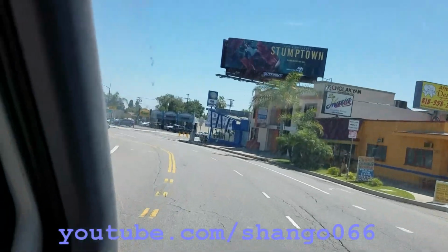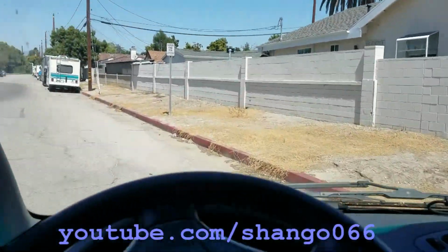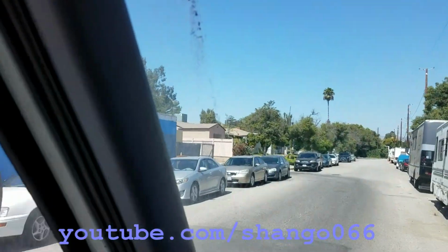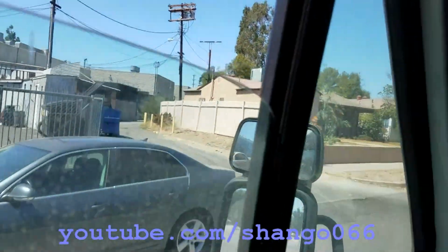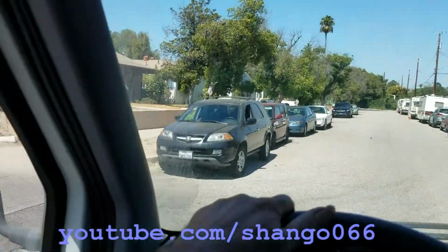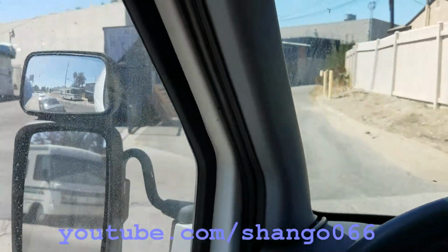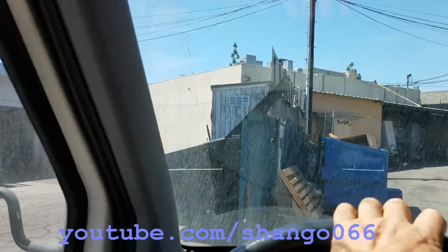Let's see how close I got this. Oh, there it is. Holy crap. It's right there. Let me see how to do this. I brought a hand truck. Just gonna pull up right here and try and get this.